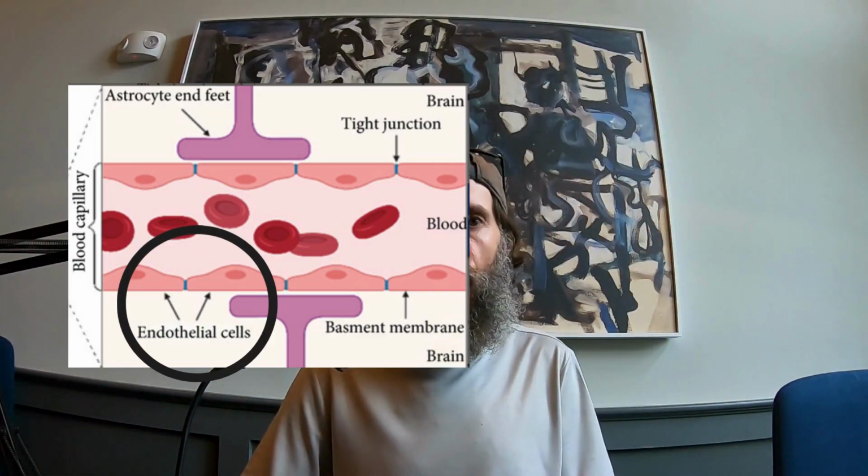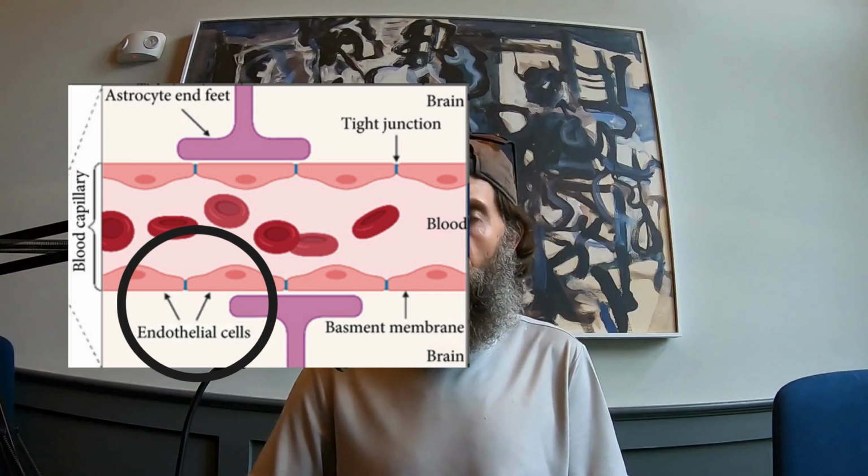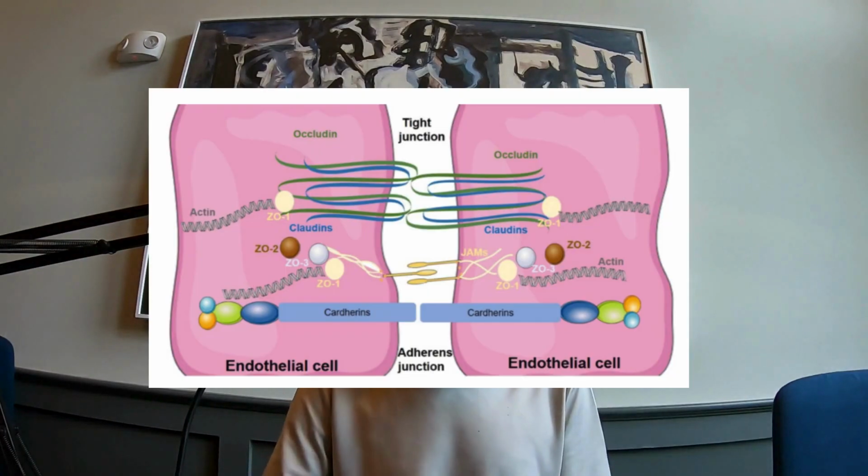And in the walls of those capillaries, there are endothelial cells. I always love that word, endothelial cells. Now, in between those endothelial cells, there's a network of proteins. Usually it's occludins, claudins, etc. There could be more in there. It's just what I remember. The purpose of those proteins is to prevent paracellular transport. That means preventing those nasty bugs from going in between the endothelial cells to get into the brain. So it forms a mesh in order to keep them out.